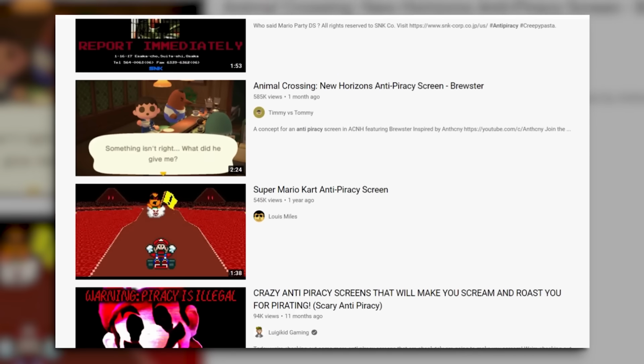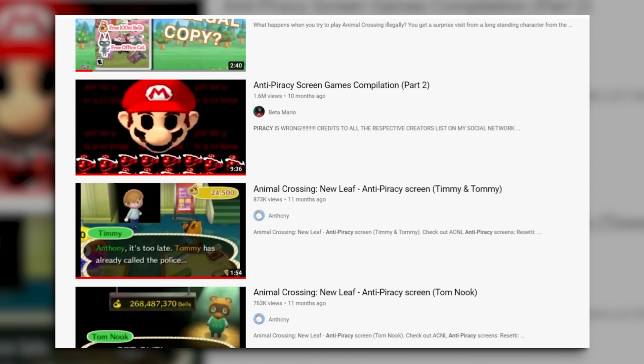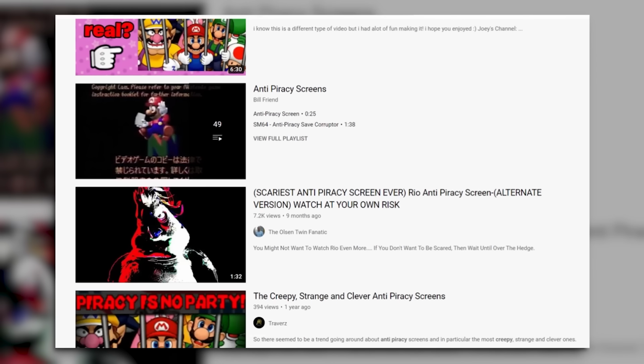But not everyone saw it that way. Instead of seeing it as a prank or a hoax, some people saw it as a work of art and a piece of editing genius. And so, in late 2020, Joey Perleone's Mario Party anti-piracy video became the first in a long line of fake imitation anti-piracy screens designed to creep out, unnerve, and scare the viewer.